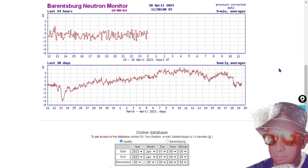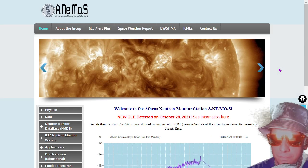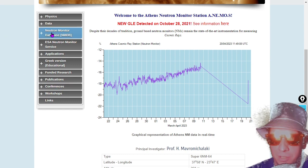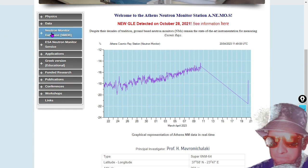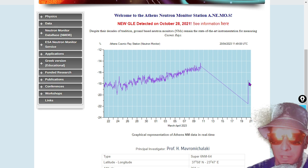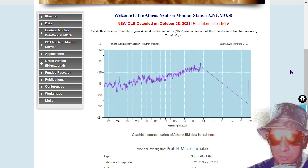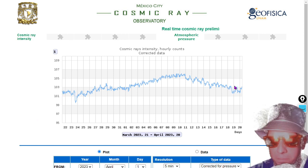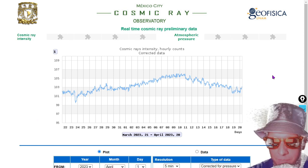Next we'll go to Athens, Greece, which, by the way, has a great neutron monitor database that you can access from their website. And Athens has got a bunch of missing data, although over the past 30 days, a tiny uptick there. That looks legit, although that missing data, that's just missing data. Anyway, Mexico City showing a minor uptick over the past 30 days.